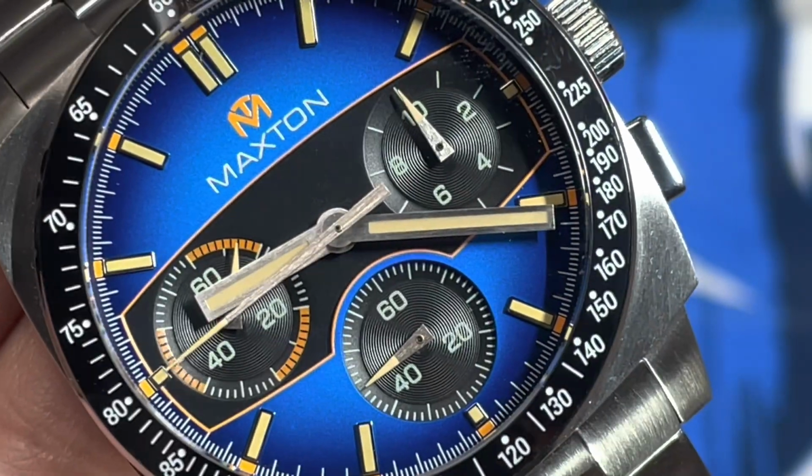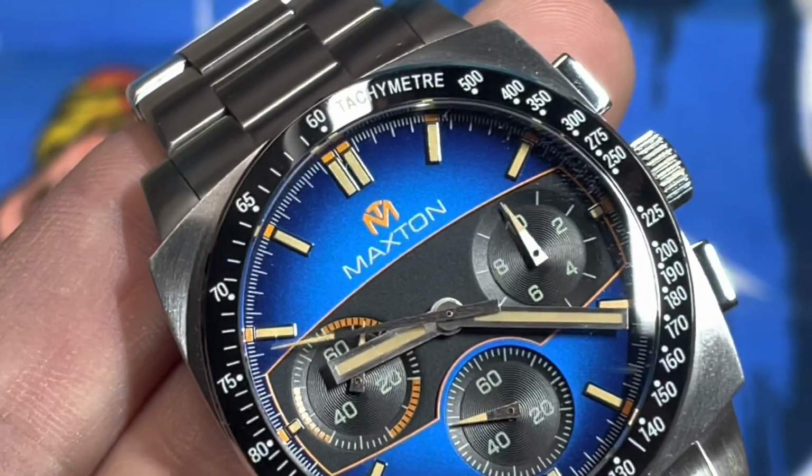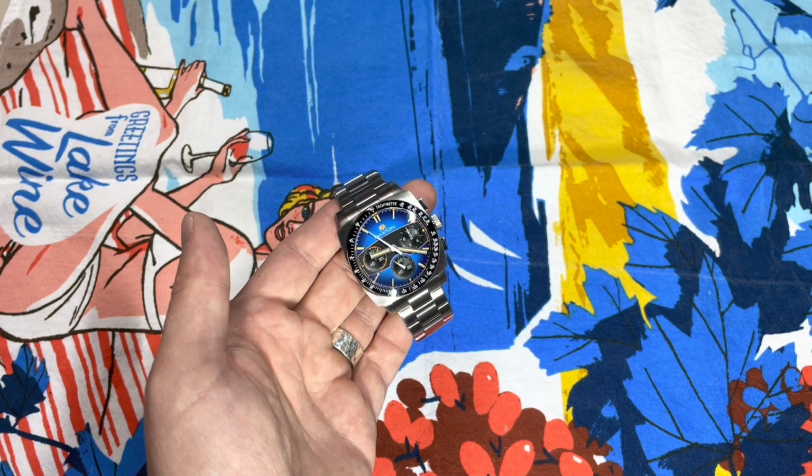But I mean, you've got to get this close to actually notice it or care. When you're dealing with this at regular viewing distance, it looks just fine. It looks better than fine.